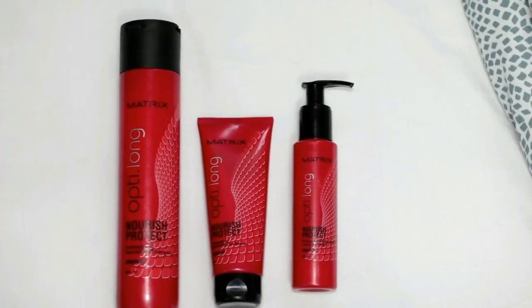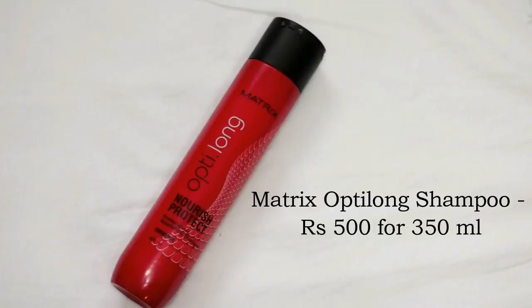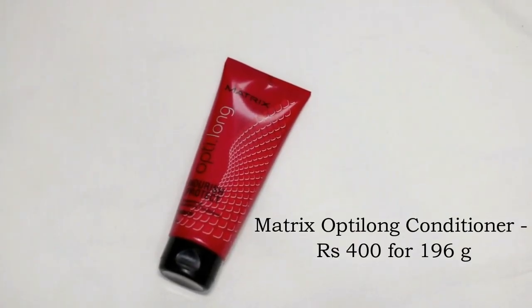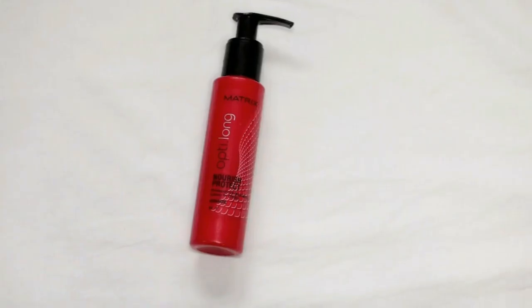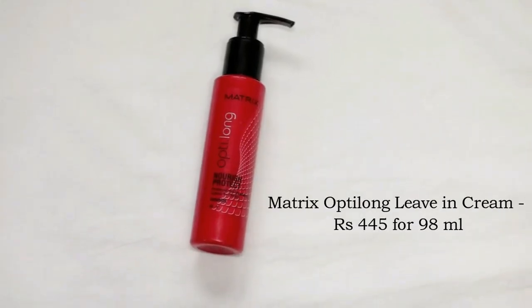This range is highly affordable. The Professional Nourishing Shampoo retails for ₹500 for 350 ml. The Professional Nourishing Conditioner is for ₹400 for 196 grams. And Professional Nourishing Leave-In Cream is for ₹445 only for 98 ml.